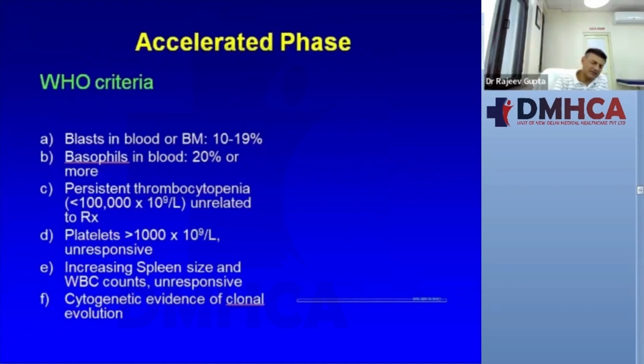You can see it's almost a starry sky appearance, all blue. So coming to the accelerated phase, there are 2 criteria, and we follow the WHO criteria. As per that, blasts will be less than 19%, and basophils can be more than 20%. There is persistent thrombocytopenia unrelated to treatment, or platelet count can be more than 10 lakhs, which is unresponsive to treatment. And there is evidence of clonal evolution. I'll tell you later on what clonal evolution is.